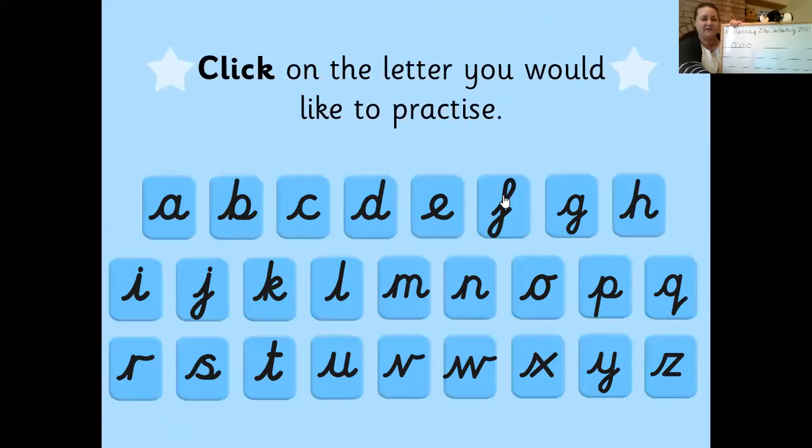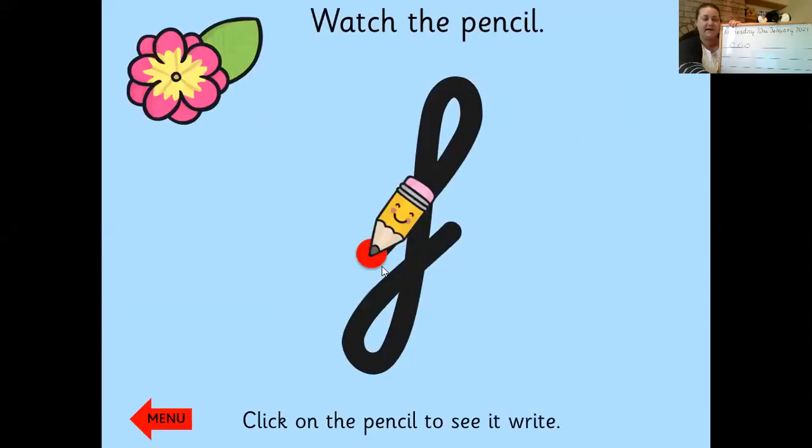Now F is a little bit trickier. So you have to really look carefully at this one. So before I click on the pencil, I'm going to show you using the cursor. So my pencil is on the line and we go up to the caterpillar's head. We go over the top and down, and we keep going down, down, and then we curl back up to the line. So let's just have a look at the pencil do it. So it's starting on the line and it goes up to the caterpillar's head, over the top, down, down, curls back up to the line.